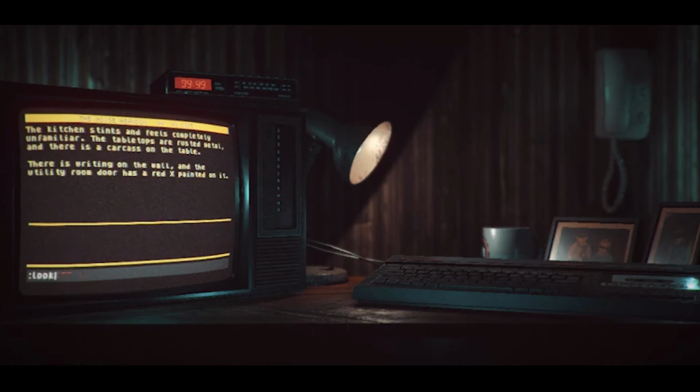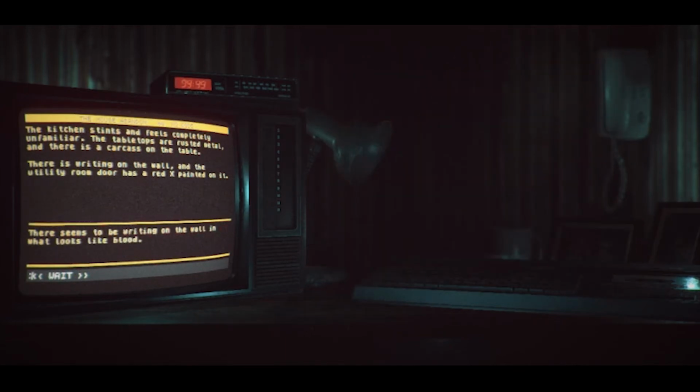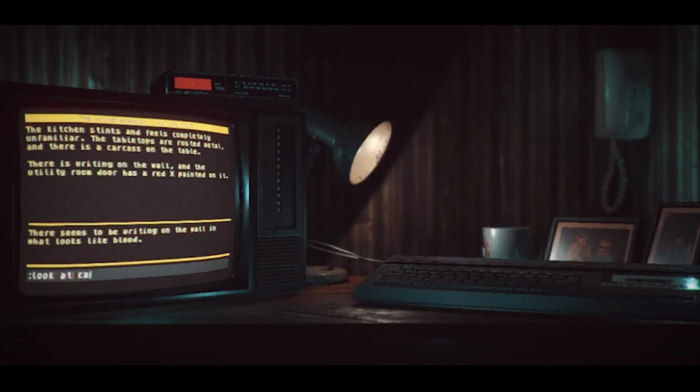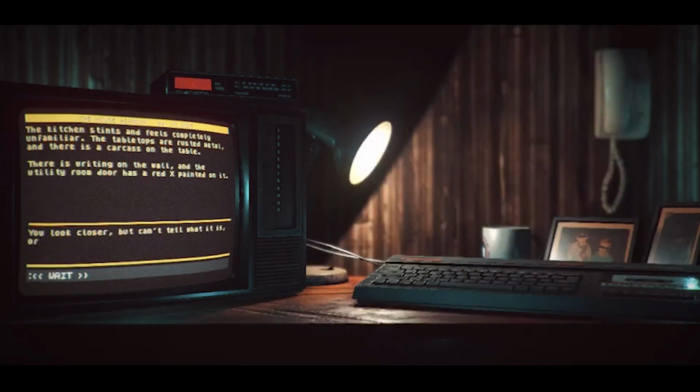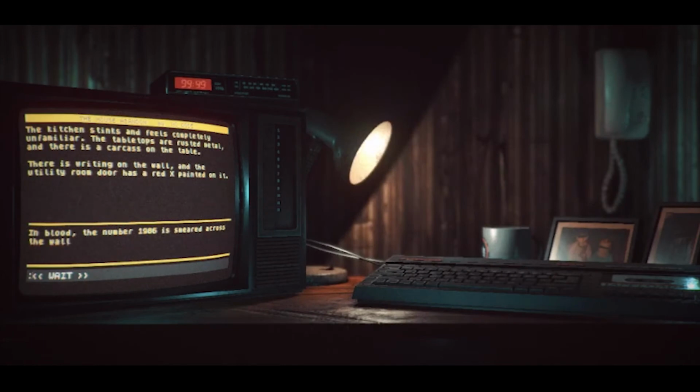Let's look around. Let's start with that. There seems to be writing on the wall in what looks like blood. Great. I want to look at the carcass, because that's something that should not be here. There's a lot of things that shouldn't be here. You look closer, but can't tell what it is or what it was. Look at writing. Oh, I jumped. In blood, the number 1986 is smeared across the wall.